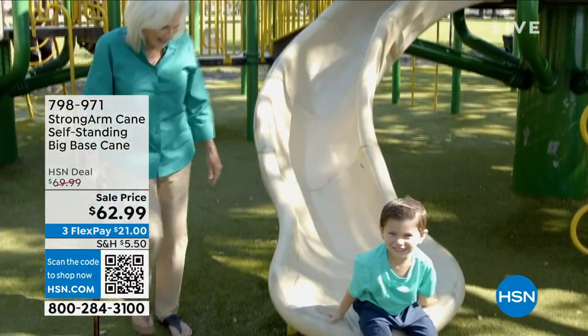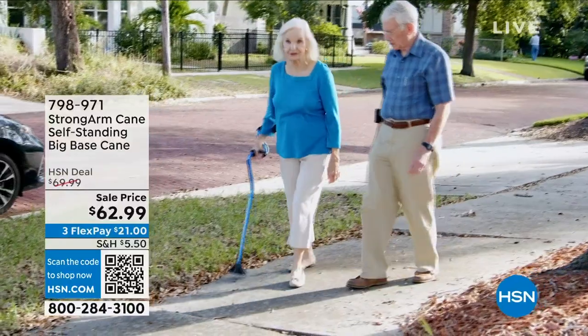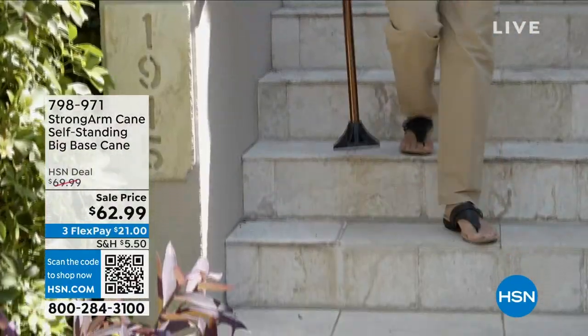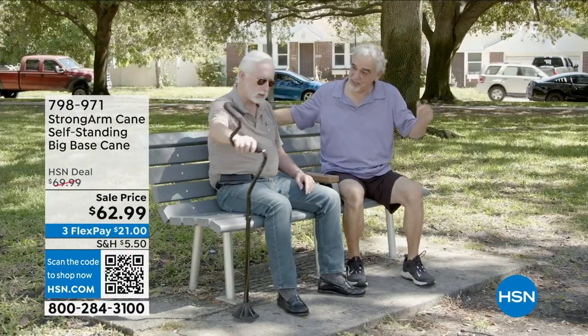Okay, speaking of mobility, we have things to do. We want to get out and get going, and sometimes we need a little bit of assist, but most of the canes we see out there make it difficult. They put the pressure in the wrong place.